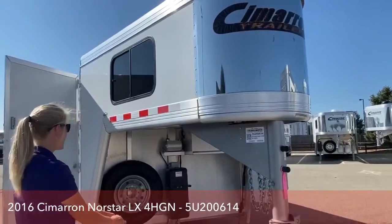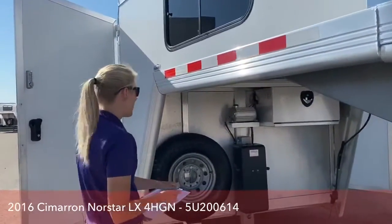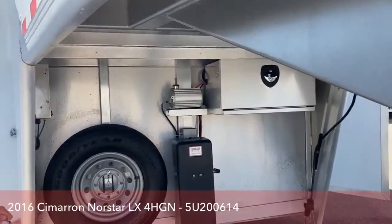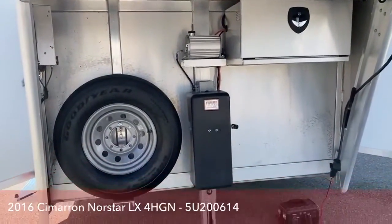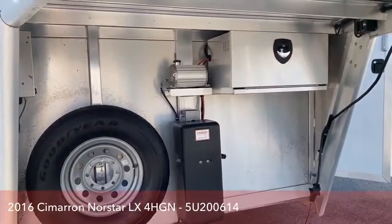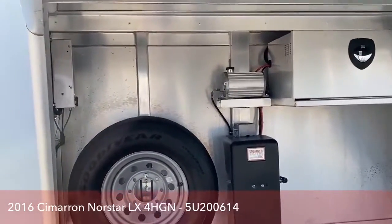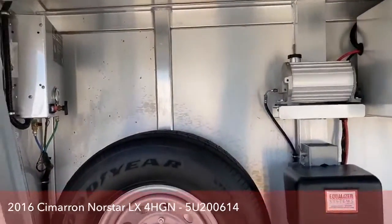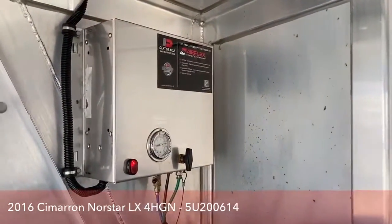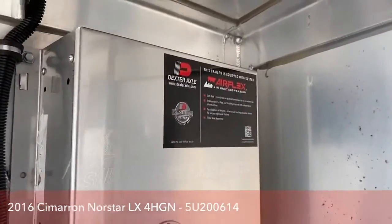Another thing that goes into making this trailer pull really well is that it is equipped with 7K air ride axles. So your trailer has the rubber torsion that is standard on all the other trailers, but it's also riding on airbags. That's going to make it really comfortable and smooth for your horses going down the road. It'll also help with the longevity of your truck and trailer, because it smooths out the ride for everything.